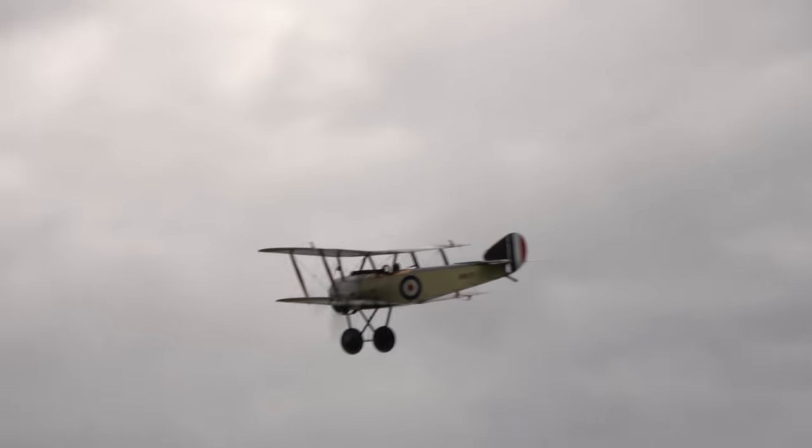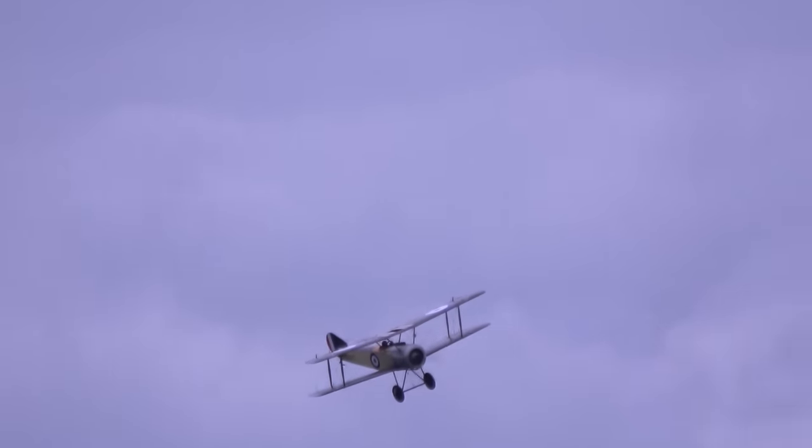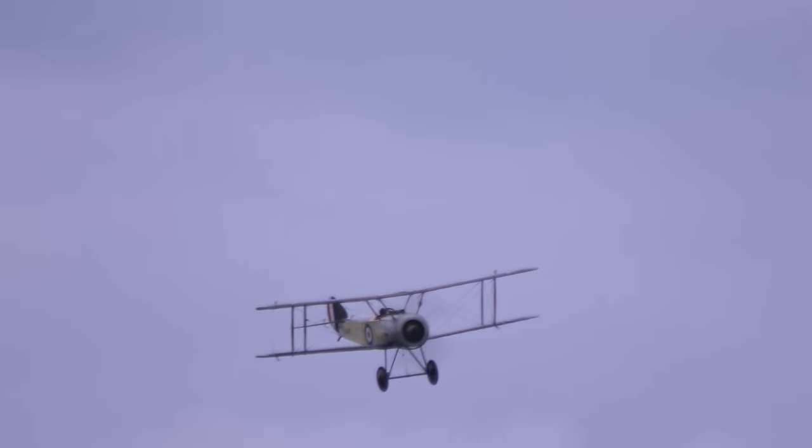Warden. And, well, combined age of these two aircraft, well in excess of 200 years.